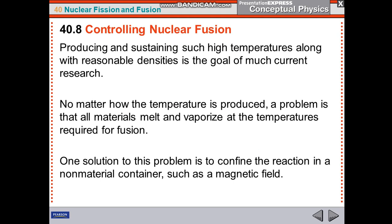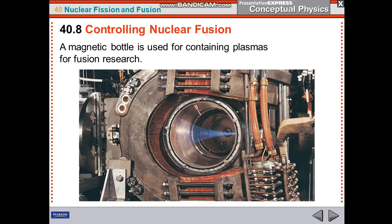One solution to this problem is to confine the reaction in a non-material container such as a magnetic field. You can see the figure here. A magnetic bottle is used for containing plasmas for fusion research. So a magnetic bottle is actually a non-material container.